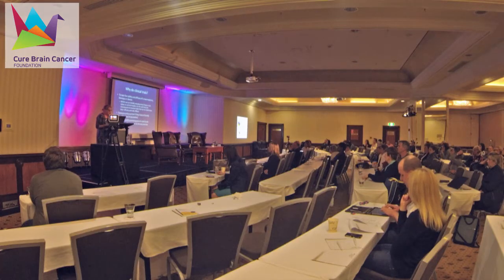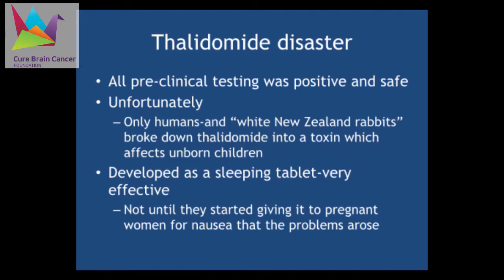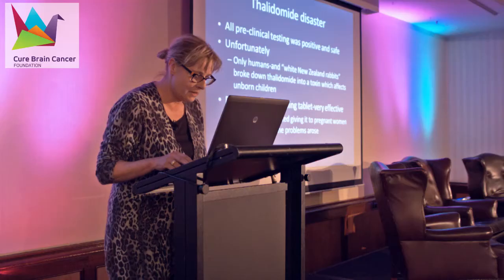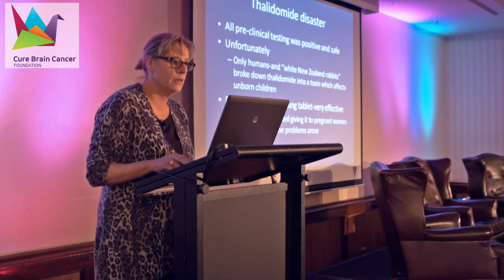So, as I said, tumours only survive if they have a friendly environment, they're parasitic, but only 1 in 10,000 drugs that look good at the bench side will make it into the clinic. So there's an enormous wastage along the way from things that look incredibly promising. There was a thalidomide disaster. I actually did a trial in brain tumours with thalidomide once. But all the preclinical testing in thalidomide was done very safely, it looked like a very promising drug, a very, very safe sleeping tablet. It was introduced into the clinic.